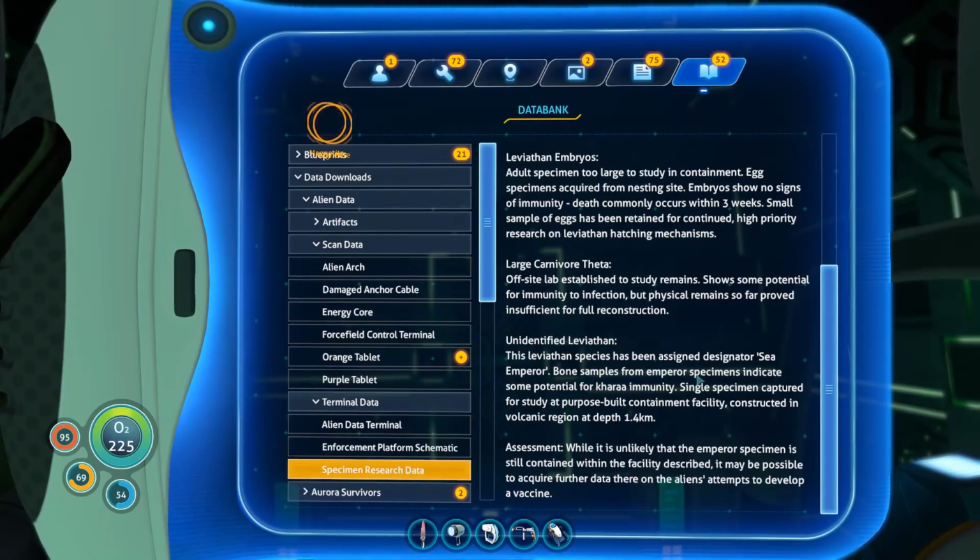Bone samples from Emperor specimens indicate some potential for Kara immunity. This is immunity to the Kara bacteria, or bacterium. Single specimen captured for study at purpose-built containment facility, constructed in volcanic region at depth 1.4 kilometres.